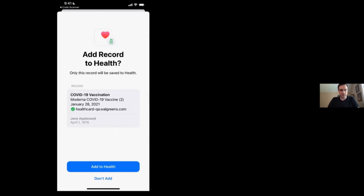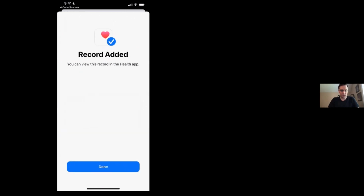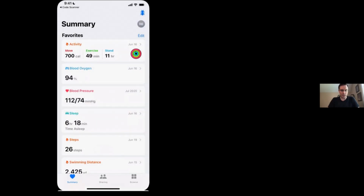And so this has taken the information from within this QR code, and it has also reached out based on the verification link, the public key that's available. And this green check mark that you see here represents the fact that the signature was validated of that file. And it was validated at this URL, this domain that you see here. So when I tap add to health, that record is then added to the health app.